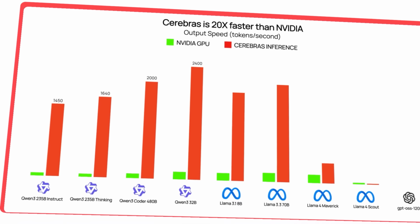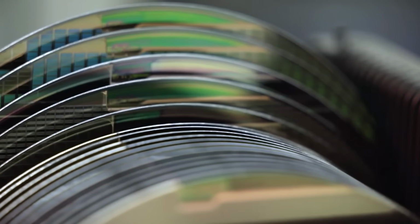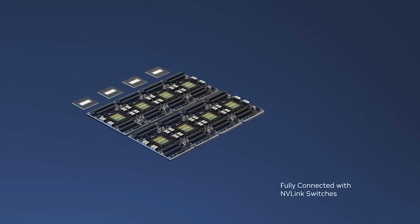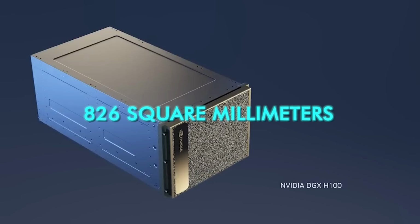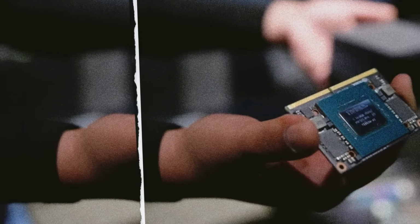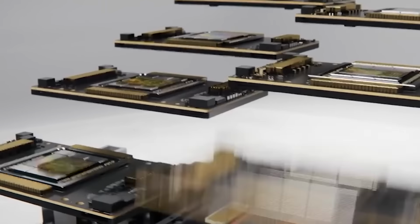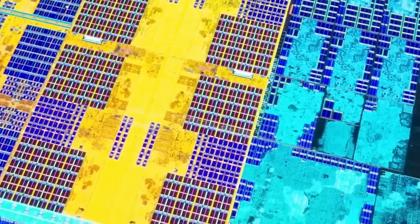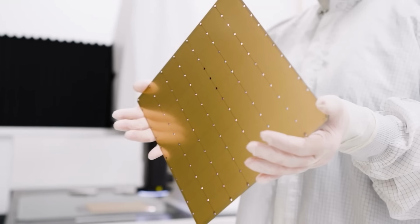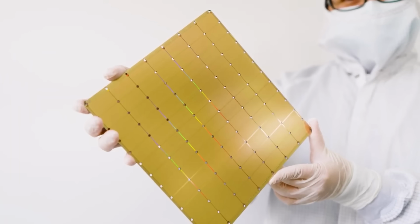So, here's where Cerebras does something completely nuts. Every other chip company, Nvidia included, starts with a big round silicon wafer, then cuts it up into dozens of small chips. An Nvidia H100 is around 826 square millimeters. That's roughly the size of a postage stamp. They cut it small on purpose because the bigger a chip gets, the more likely it picks up a manufacturing defect, and just one defect normally kills the whole thing. Cerebras looked at it and said, what if we just don't cut it? What if the entire wafer is the chip? And that's exactly what they did.